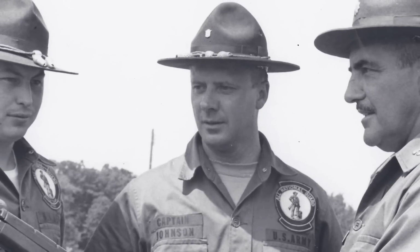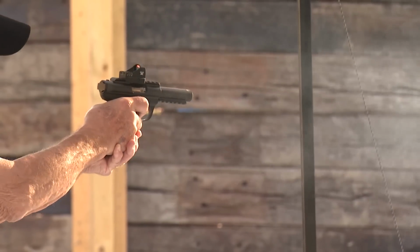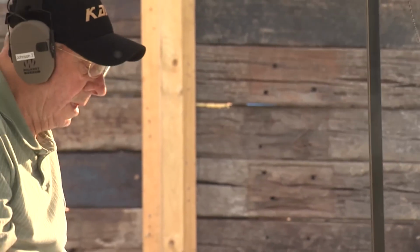Gerald shot on the National Guard rifle team years ago, and now, at 85, he's competing again. It's a lot of fun, and the thing that impresses me is watching all these young kids shoot.